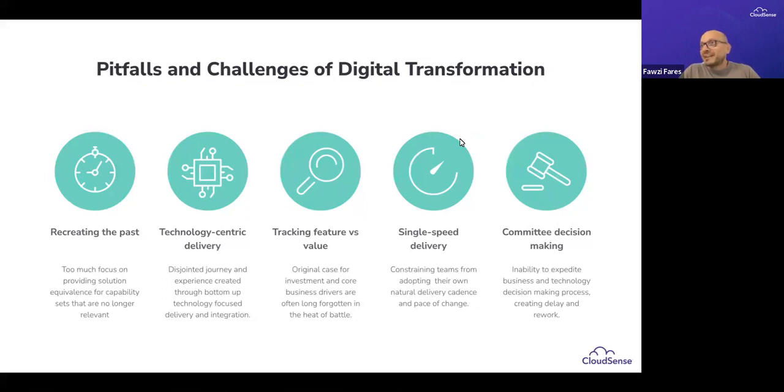And then finally, again, from an organizational point of view, committee decision making.